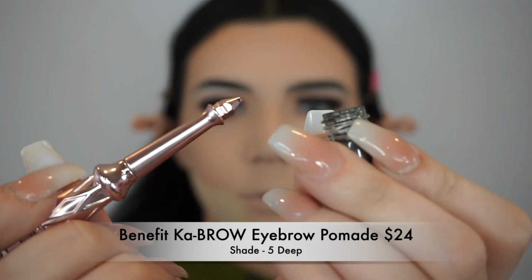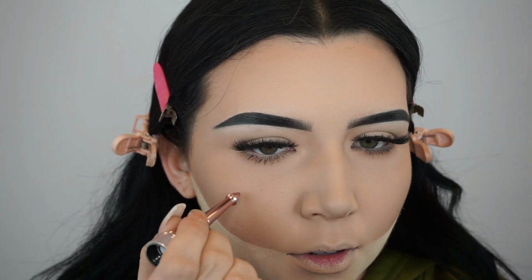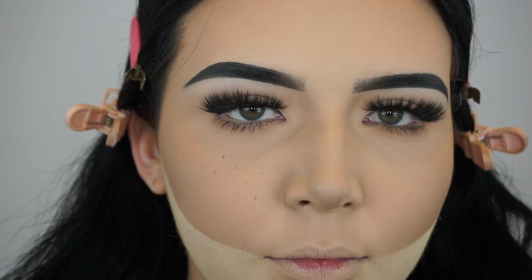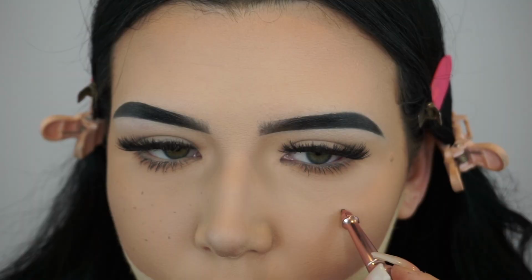Now I'm going in with the Benefit Cub Brow Eyebrow Pomade in the shade 5 Deep, and I'm just taking the end of that pomade and dipping it into the pomade, and I'm using that to create fake freckles on my face. You can totally skip this part if you want.